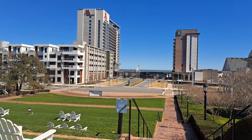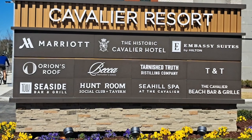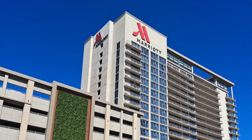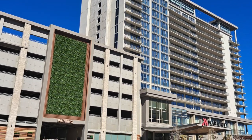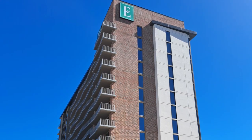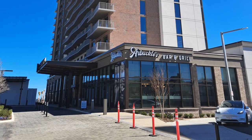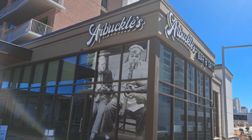The resort includes 2 other hotels, including one brand new one that wasn't open when we stayed in January, but it has since opened. There is Marriott Virginia Beach Oceanfront, featuring Orion's Roof, a rooftop bar that serves drinks and Asian fusion cuisine. The new hotel is an Embassy Suites property. It has a restaurant named Arbuckle's, named after Fatty Arbuckle, a silent film actor of the 1920s and 30s who made regular visits to the Cavalier Hotel.